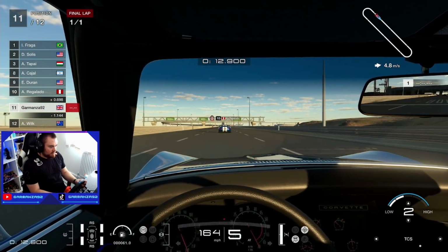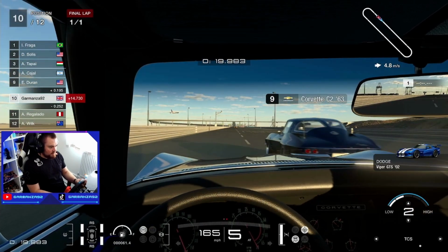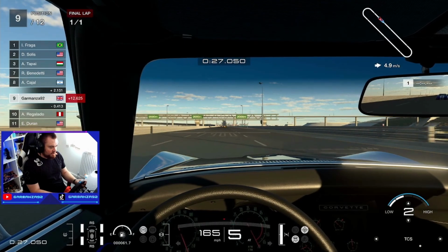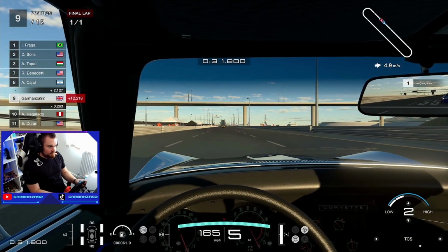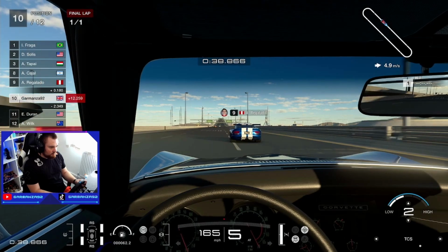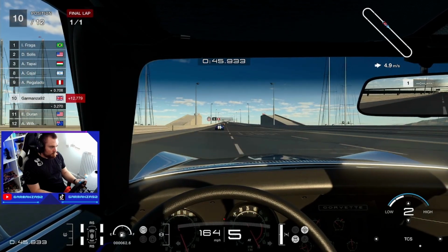Wow, so this car's quick compared to these other cars. I'm going to try and use as much slipstream of the cars in front of us as we possibly can. We are maxed out at 165 miles an hour. We've got a bit of a gap here to the cars in front. We're losing time. This is not good. We're going to lose a lot of time.